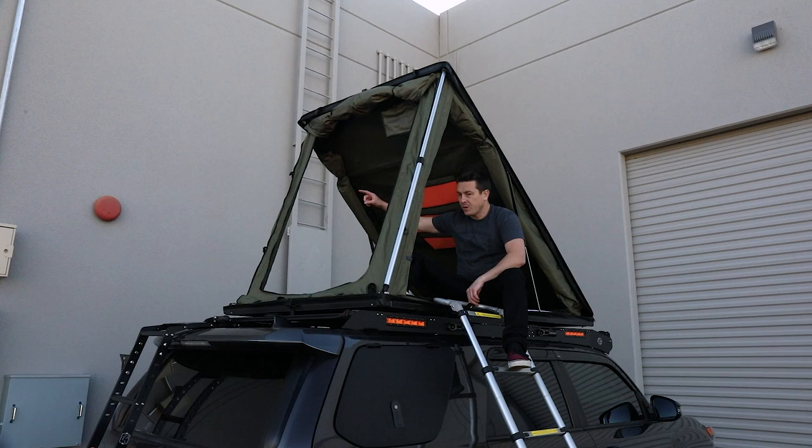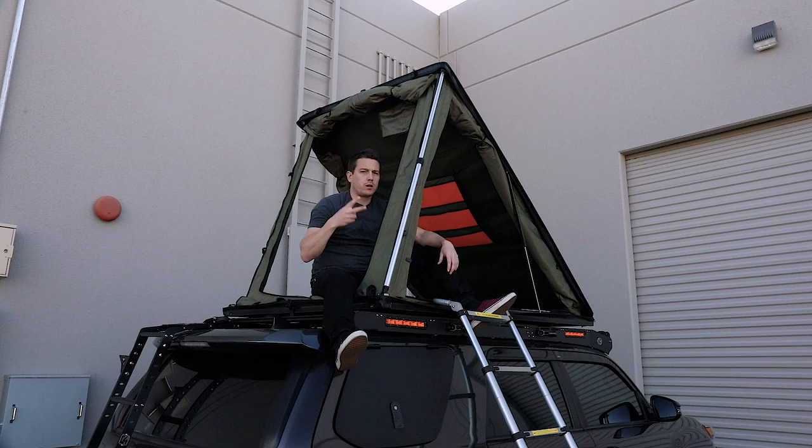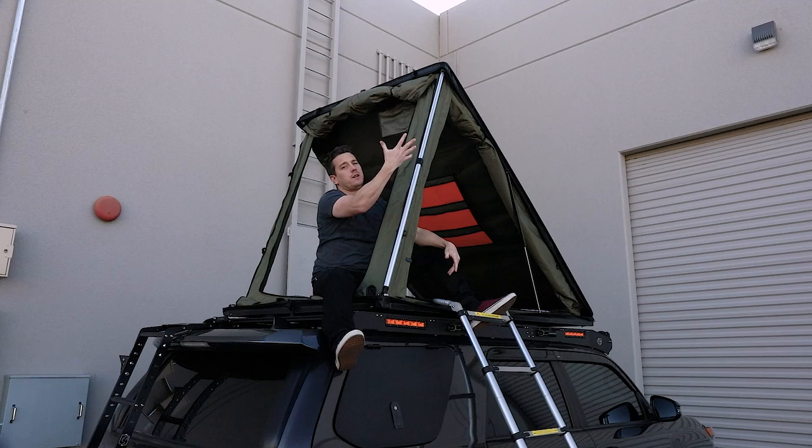So you can mount it driver, passenger, or on the backside. Pretty cool. Feature number two, these telescoping poles right here. And they're kind of a dual purpose feature of the tent. You can run them as a structural support to the overall tent, twist it into place to lock it, or you can run it as a rainfly pole.